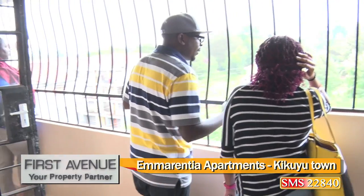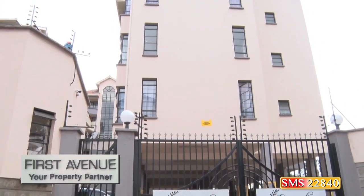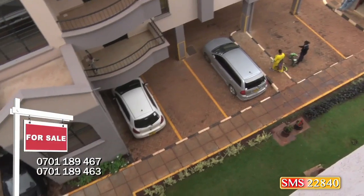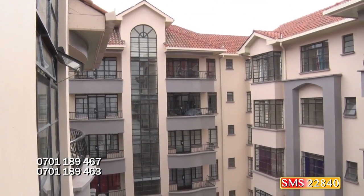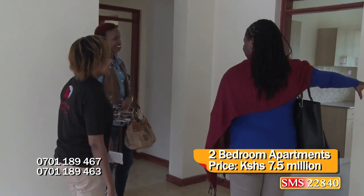Salient features include perimeter wall with electric fencing and a guardhouse, ample parking, borehole, solar water heating, and adequate water storage facilities.